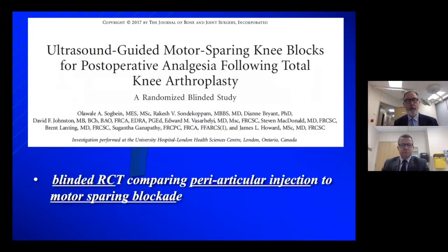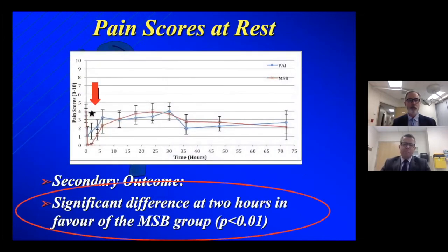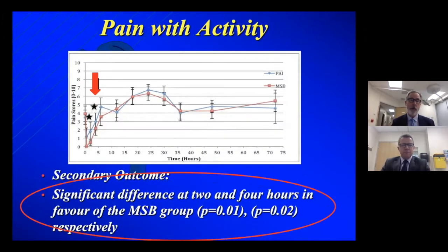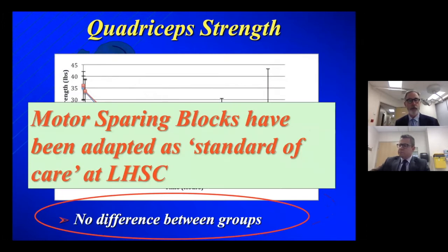Now we've taken it to the next step, and there are a lot of different authors here, but I think Dr. Howard was probably the main author. This was a blinded study comparing simply using injection to using what's called a motor sparing blockade. What our group showed was that there was quite a difference in the duration of anesthesia using this newer technique. Also, the pain scores at rest and the pain scores with activity in the early postoperative period were much better in the motor sparing block group. At the same time, there was no difference in their quadriceps strength, so there was essentially no downside to using this technique. Because of this, motor sparing blocks have been adopted as the standard of care that we provide for our patients here at London Health Sciences Centre.